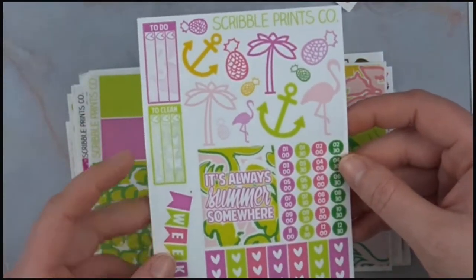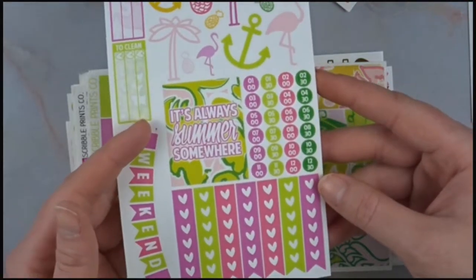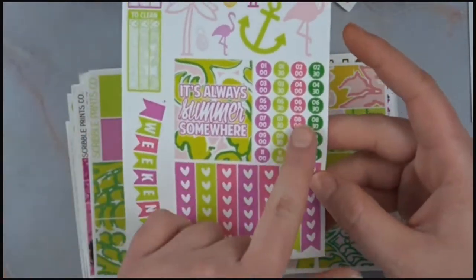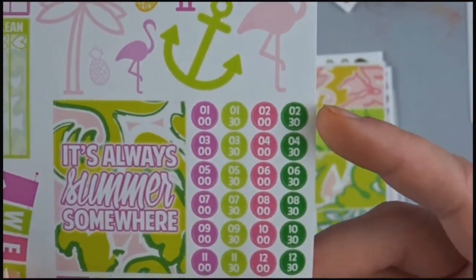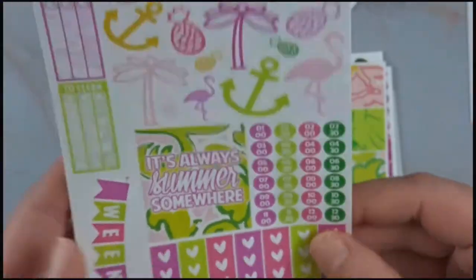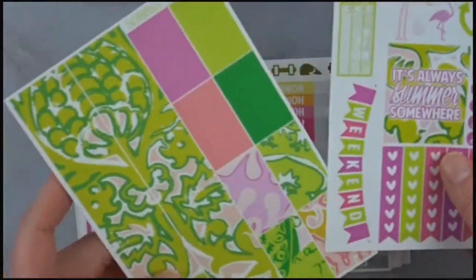And then next we have, it's always summer somewhere. That would be nice. This I don't know. Oh, these are times. So it says like 2:30 and then 4:30, so it goes obviously reading it like this, but those are times. That's pretty cool. Oh snap, I think we got a kit out of this.